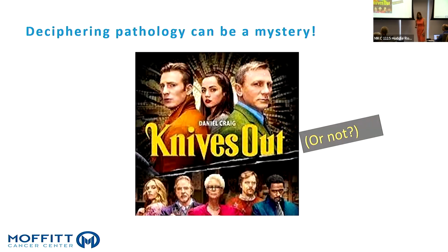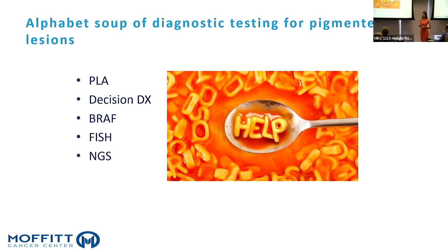A lot of times I start this talk out with reference to a show, and usually the last time I gave it, it was CSI, dissecting the clues to figure out what you have in pathology. But this particular talk is more appropriate. Is it Knives Out or not? Because I'm going to talk about the role we play in determining further treatment, usually by surgery, in early melanoma.